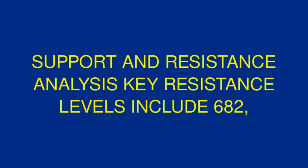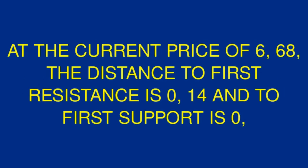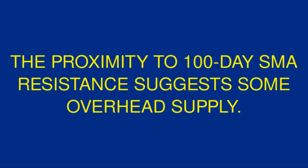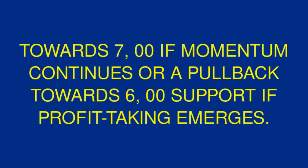Support and resistance analysis. Key resistance levels include 682, SMA 100, 700, psychological, and 722, July high. Support levels are at 600, psychological, 550, August 7th low, and 508, August 4th low. At the current price of 668, the distance to first resistance is 0.14 and to first support is 0.68. The proximity to 100-day SMA resistance suggests some overhead supply. Intraday movement may see an initial test of 682 resistance, followed by a potential breakout towards 700 if momentum continues, or a pullback towards 600 support if profit-taking emerges.